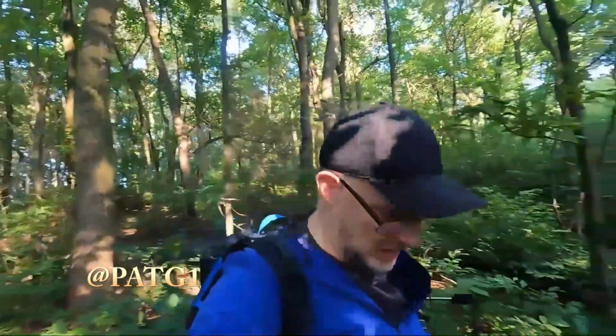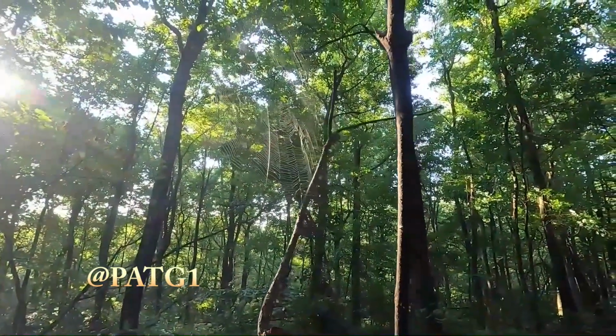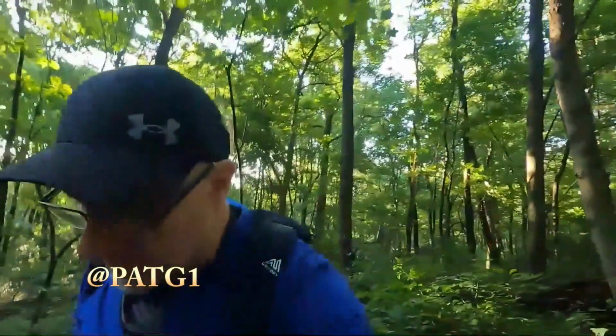Here's some artwork in the woods. There's a spider web hanging in between these 2 branches, and the sunlight's filtering through it, rippling ever so gently in the wind as that spider silk catches the wind. I always wonder how such a small insect can weave such an intricate pattern as that web.